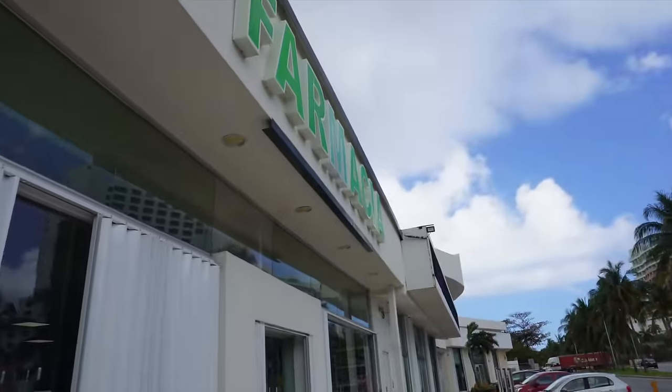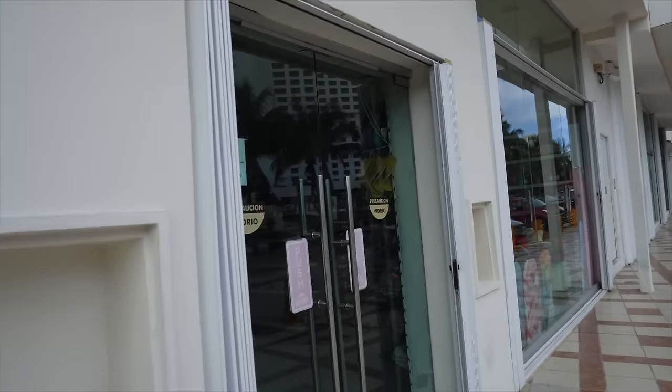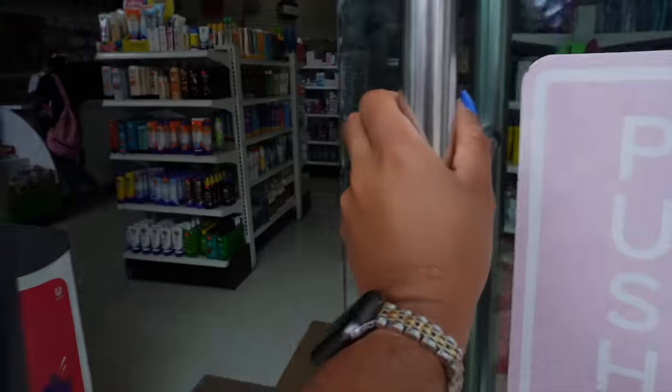But the pharmacy is right across from the hotel. So first and quickest stop. Oh, push.